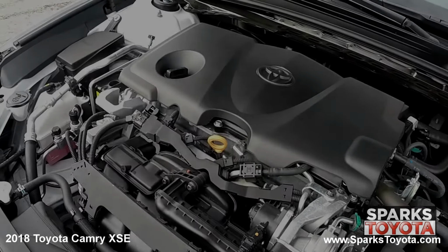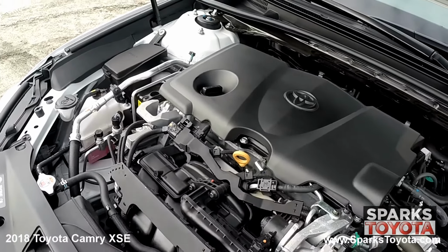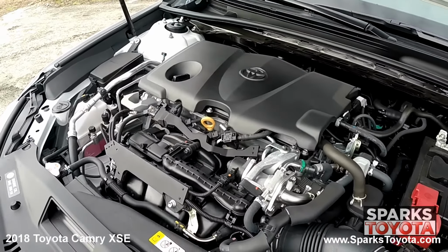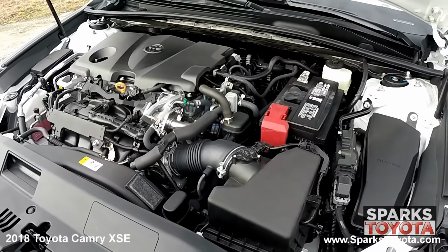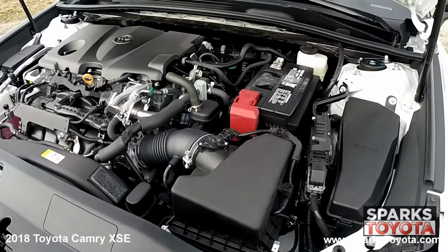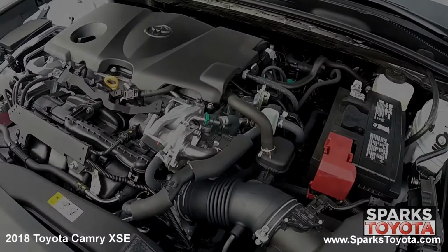Under the hood, we have a 4-cylinder 2.5-liter engine with an automatic transmission. This Camry has front-wheel drive and is estimated that drivers receive an impressive 32 miles per gallon on average. Let's not forget that this Camry has only 9,987 miles on it.